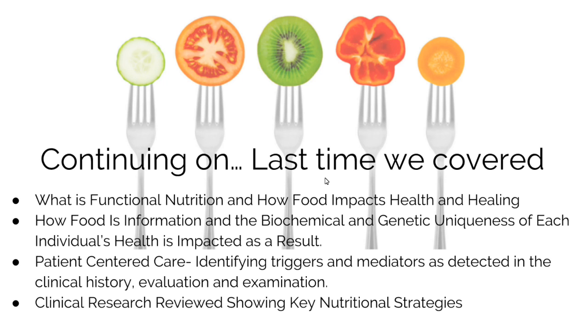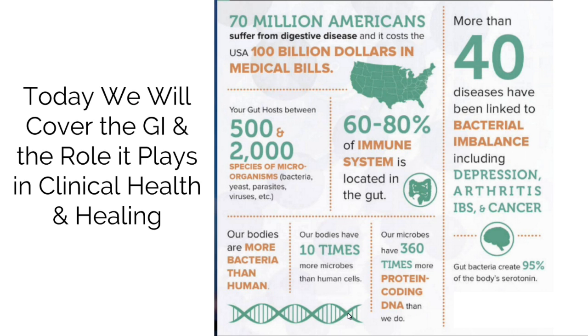So we also looked at patient-centered care, and this is what we spent the majority of the time talking about in session 1. We looked at who's coming into your practice and how do you quickly and easily identify clinical nutritional deficiencies. We talked about the intake forms. We talked about physical examination processes that are just visual examination that can be added into any type of exam you're currently doing in under 2 minutes that will give you a tremendous amount of clinical insight to the underlying pathology and root causes that are at play in your patients. And then we looked at some of the relevant clinical research showing key nutritional strategies to actually improve those outcomes. So if you didn't get a chance to look at it, please watch session 1.